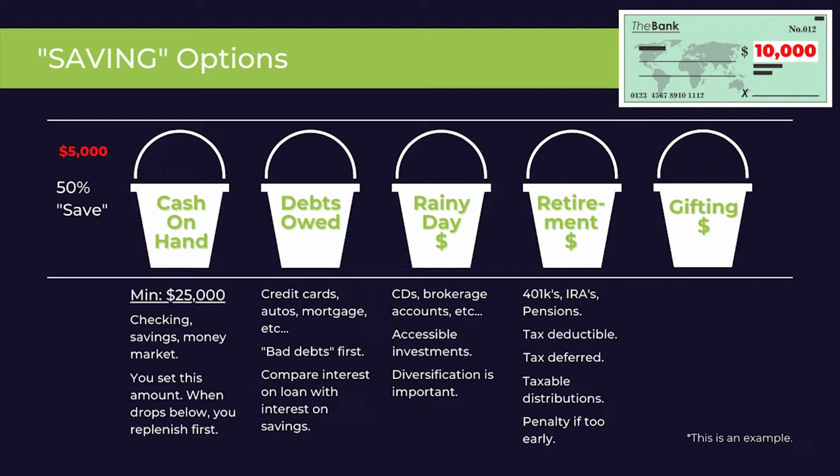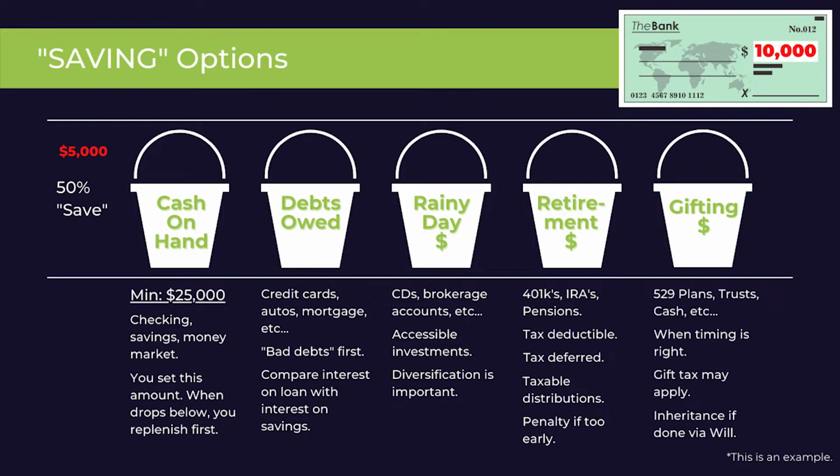The last bucket over, I have it shown here as gifting. There are a lot of ways to gift money to your kids, your grandkids. A few of them are listed here. 529 plans for college. You can set up trusts. You can give cash, all kinds of things.